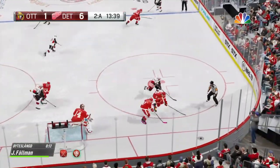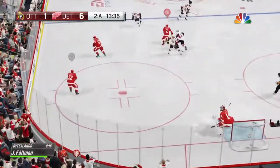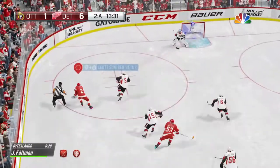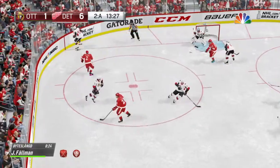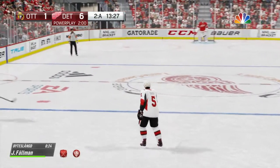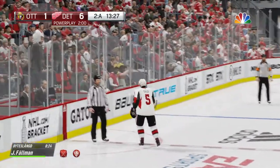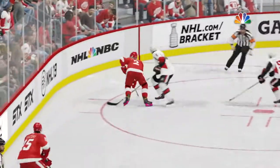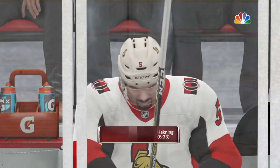Takes a shot. Kicked away. Gathered up again by Smith. Banks it ahead to Farmer. There's a hooking call on this play, but he keeps going. Ottawa's two-minute penalty is a minor, and the call is hooking. The referees are looking for this. Anytime you stop skating and reach with your stick and pull on the opponent, you're going to the penalty box.